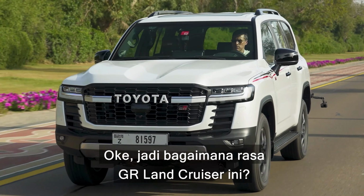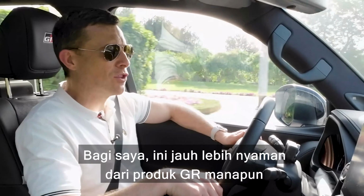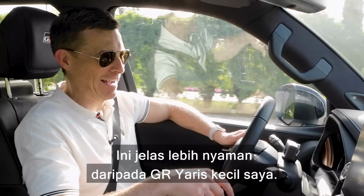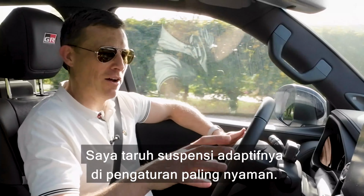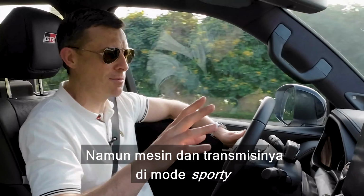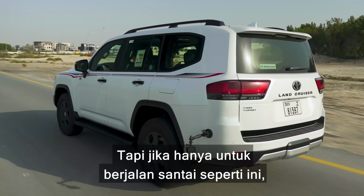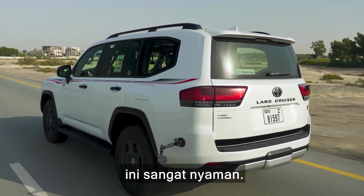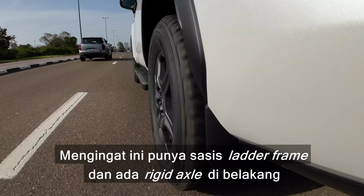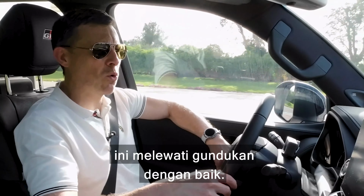Okay, so what's this GR Land Cruiser like to drive? Well, I've got to tell you, it's a lot more relaxing than any other GR product I've driven to date, and definitely a lot more relaxing than my little GR Yaris. I've got the adaptive suspension set in its comfiest setting. I do have the engine and gearbox in sporty mode though, just so it can respond if I need it to. But for just pottering around like this, it's actually very, very nice. Considering it's based on a ladder frame chassis and we've got a rigid axle at the rear, and independent front suspension, it actually deals with bumps quite well.